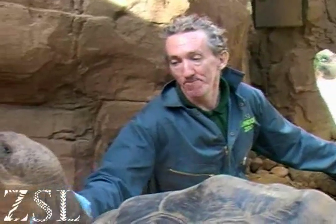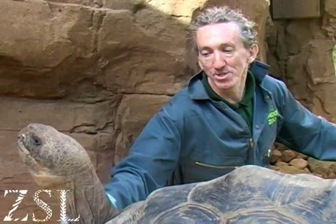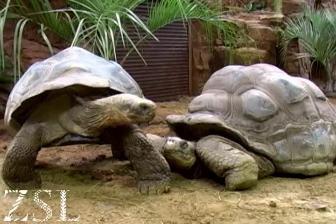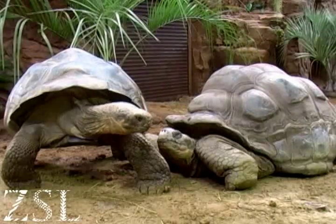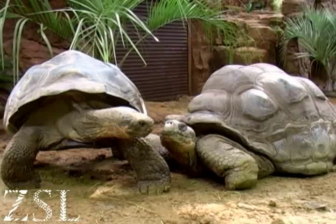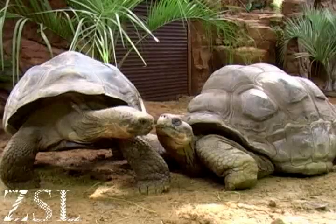Whereas this pretty lady here was born in captivity, and she's about 14, 15 years old, and she's quite big for her size, and so obviously she's got a lot of growing to do. We think she's got another 2, 3, 4 years before she's likely to lay eggs, but you never know.